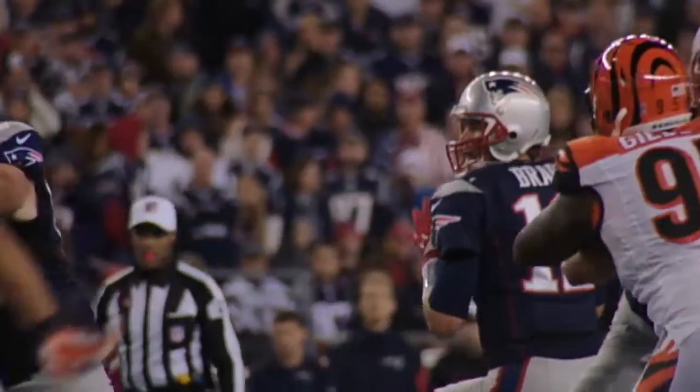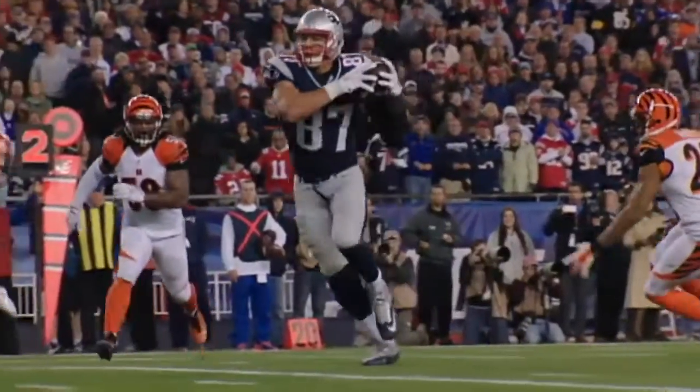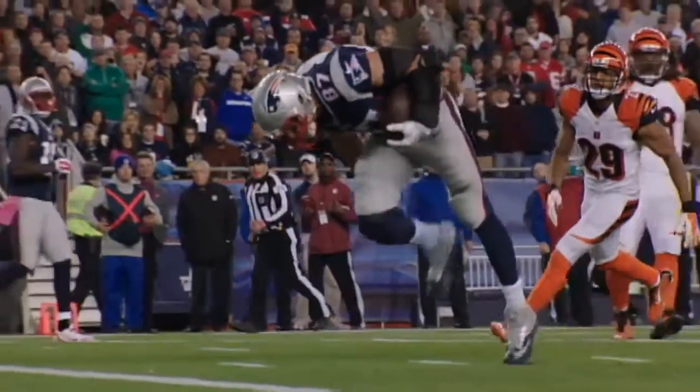In New England, meanwhile, the league-leading Bengals defense was victimized badly. Brady throws down the middle for Crockett, the 5. Out of a tackle, into the end zone. On his feet for the touchdown for the Patriots.